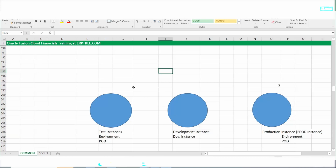Yeah. Any other questions here, please? So Lakshman, in real-time implementations, in general, how many instances will the client use? Most of the projects, 2 instances. One is the test instance, the other one is production.